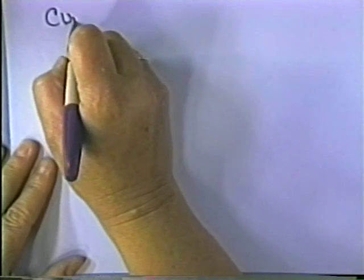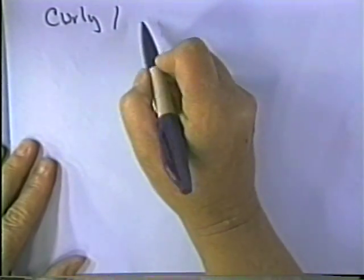You can inherit from one of your parents. Now remember, some of these things you inherit, you cannot inherit all of them because there's too many of them. Some of these traits you will carry with you and pass on to your children, and they would pass them on from there. Now, one thing would be curly versus straight hair.